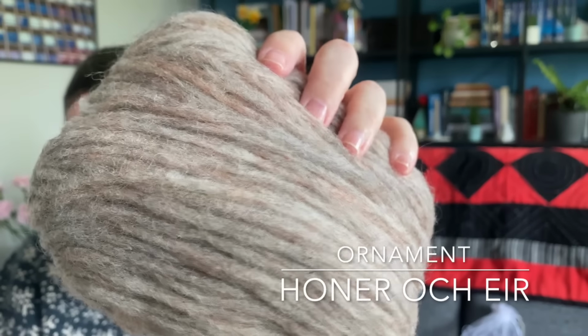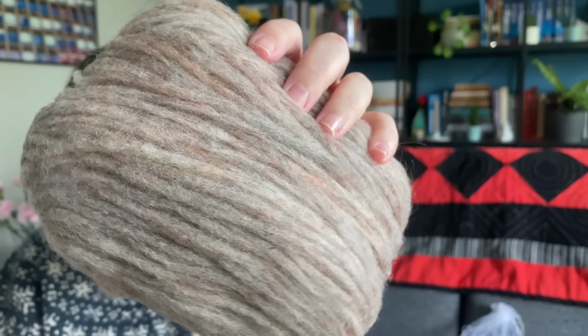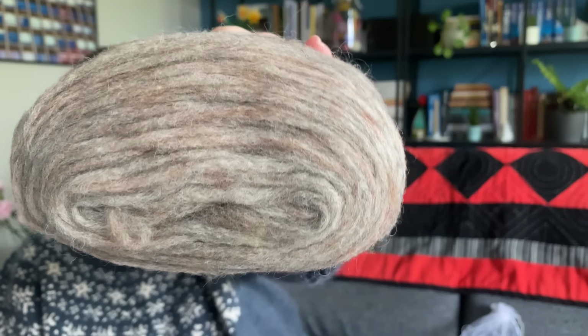I didn't tell you about the contrast colour. So the contrast colour is something else that arrived from Nutiden, and this is the colourway Ornament. Look at the colours in that. It is stunning, absolutely stunning.